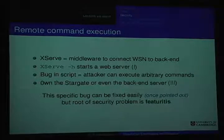So of course, this is one bug that you can just fix that script. Once you know what it is, then it's easy to fix. But it comes about because, you know, what's the point of putting even a web server in the damn gateway that's just supposed to aggregate the packets from the various points?